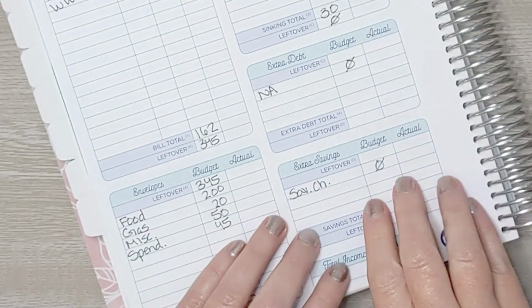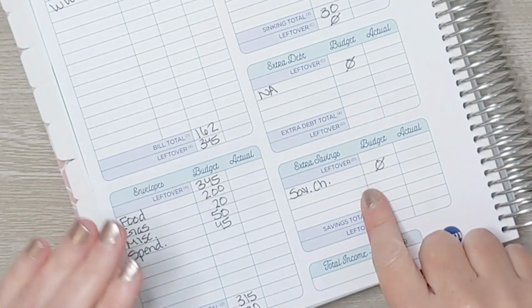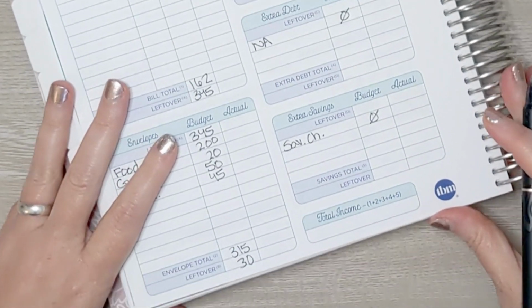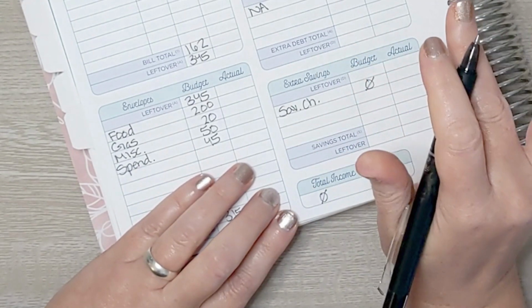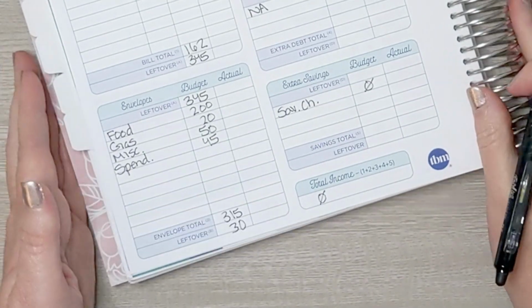I don't have any money to put towards that for our budget, but like I said, tomorrow we will be putting some money into that from these envelopes. So we'll have to see tomorrow what number is picked by my viewers. My viewers pick a random number, and that's how we determine how much money we take out of those envelopes.